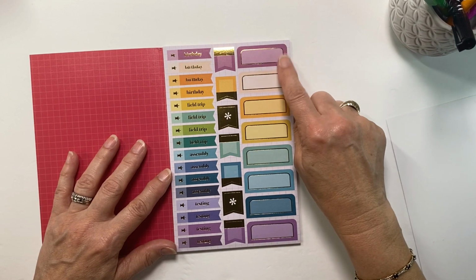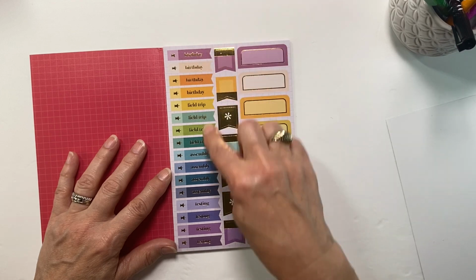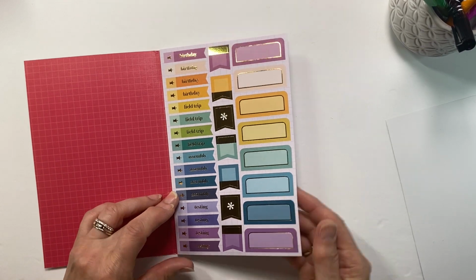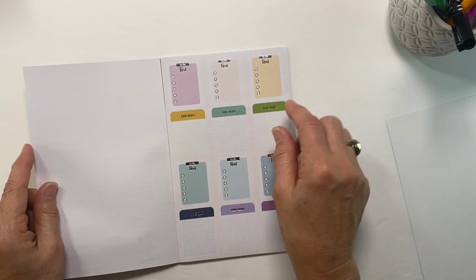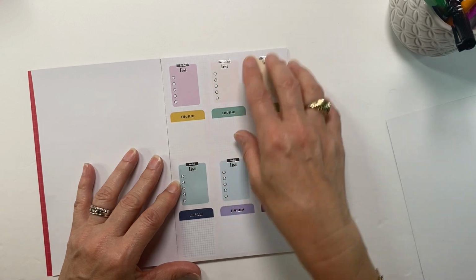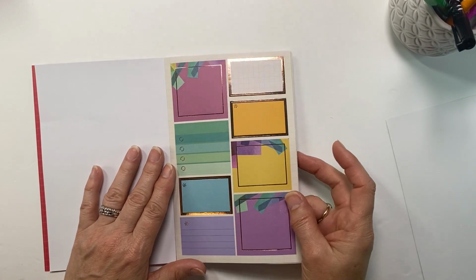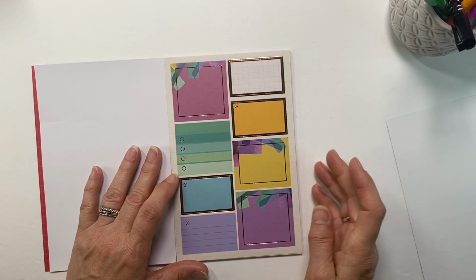These will fit in that subject area at the top of the teacher lesson planner. You have flags here: birthdays, field trips, assemblies, and testing. You have some little note list stickers here, some memos. These have grids on them. Graph paper. This page, you have some functional boxes with rose gold embellishment. You have to-do list and lined paper here.